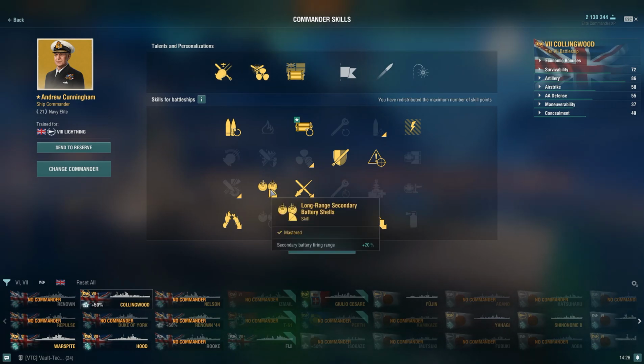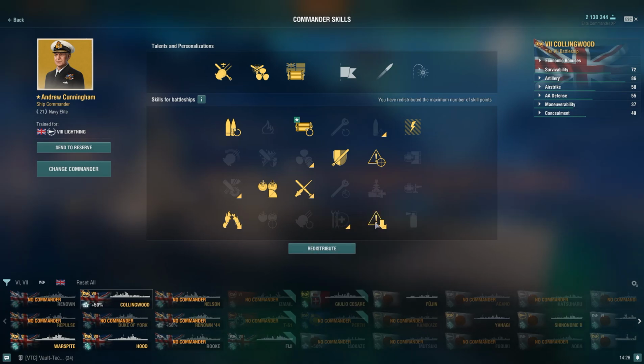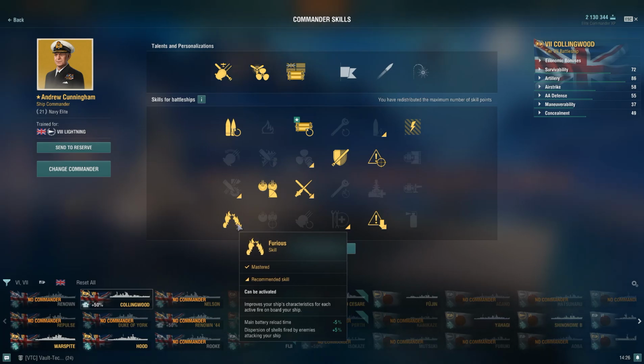I spec this out for a bit more of secondary build. I always take Adrenaline Rush because you're going to need it. I take Concealment Expert because this is the best I can get it at. And I do take the Furious one. This will give me a main battery reload time reduction of 5%, and it causes the enemy to screw up their aiming by 5%, which is helpful, especially with HE spammers.